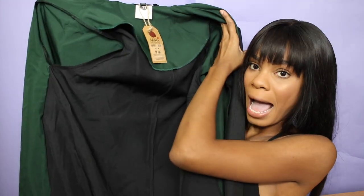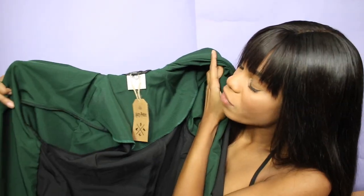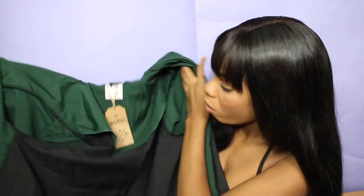Oh, y'all, look. I just opened it up. For the most part in the center, it's black, but on each side, it is green, as you can see. And inside of the armholes, it's green as well. I think that's pretty cute. I didn't know it was gonna be this much green. But all right, I'm gonna throw this robe on over my clothes just to see if it fits real quick.